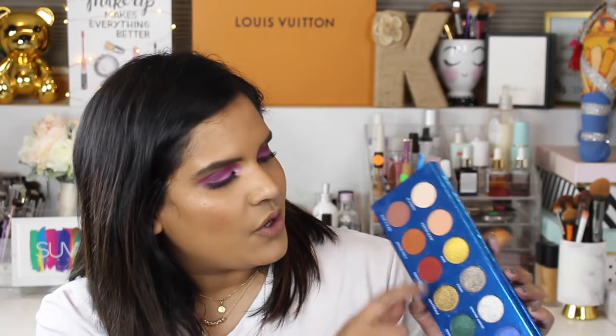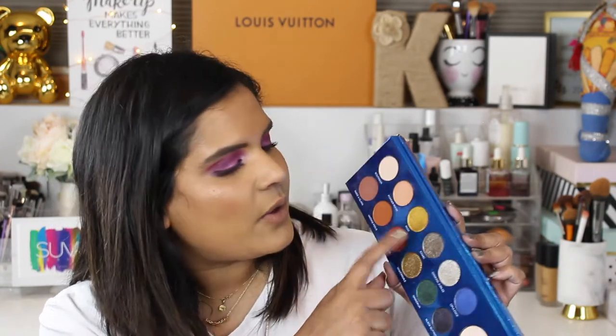Maybe if there was a yellowy green, it would work. Or if this was a matte yellow, it would work. But this green does not go with any of these shades. So that is a huge problem for me in this particular palette.